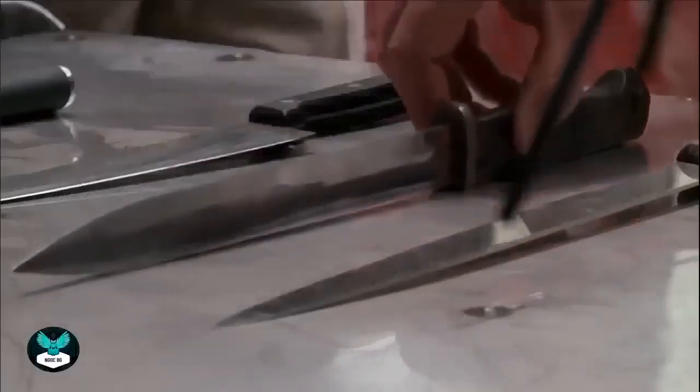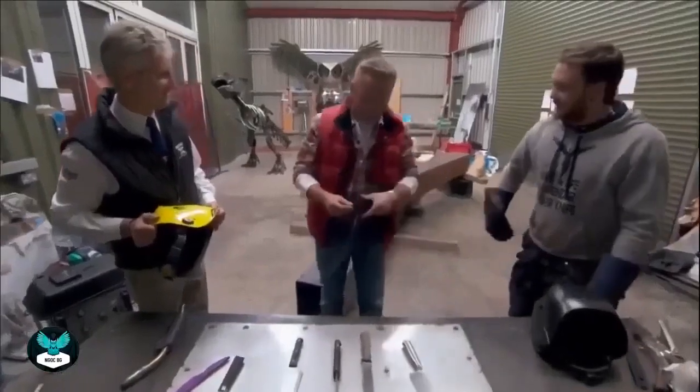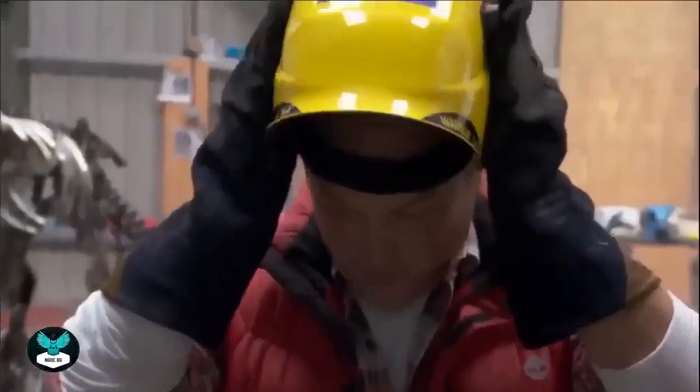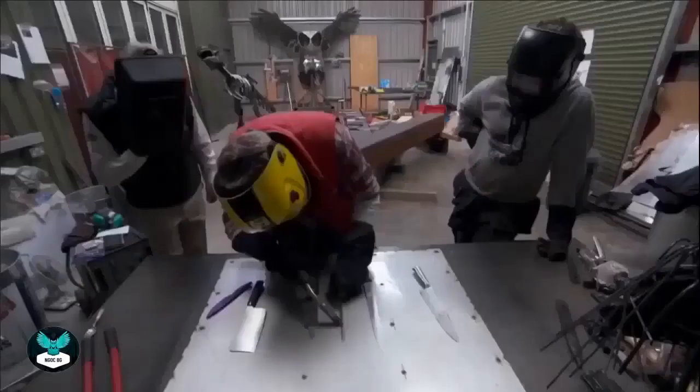Like that. Here's a pair of gloves that you'll be needing. Thank you very much. Now, it's a while since I've done any welding. You're going to have to judge my work at the end of it. We will. We'll be very critical. Everybody got their helmets ready to go? Brilliant. Okay. Here we go. What do you think? Start at the top? Yeah.